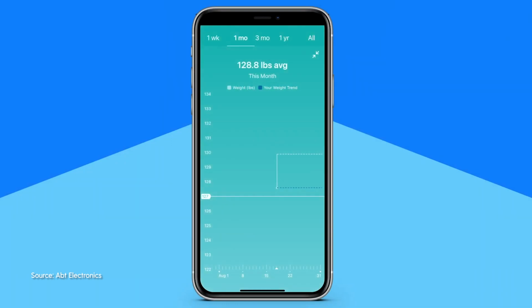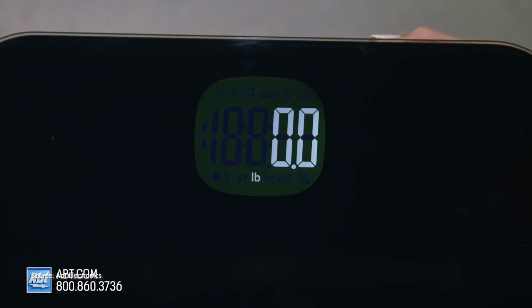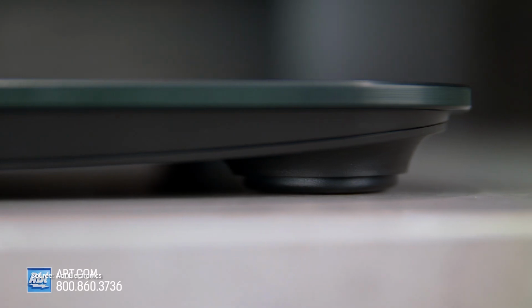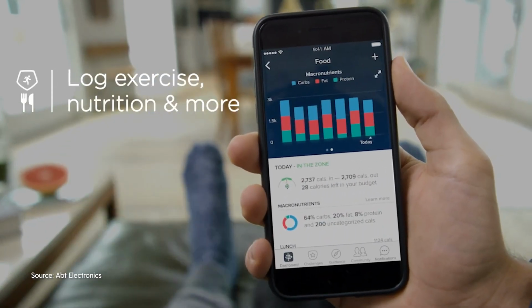You can easily see if and how you need to adjust your exercise routine just by looking at the trending graph the app creates based on your info over time. So not only is it a smart scale, but it's also a scale that helps you take a smarter approach to fitness. Woo! Those are 5 of the most must-have smart fitness devices on the market today.